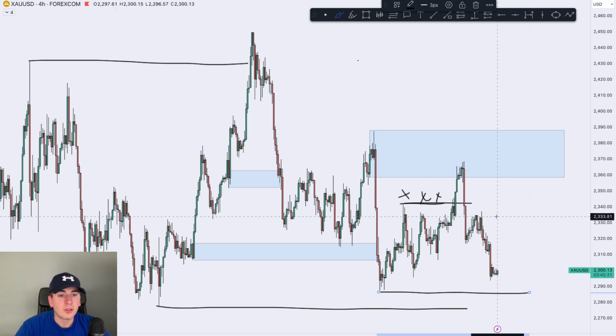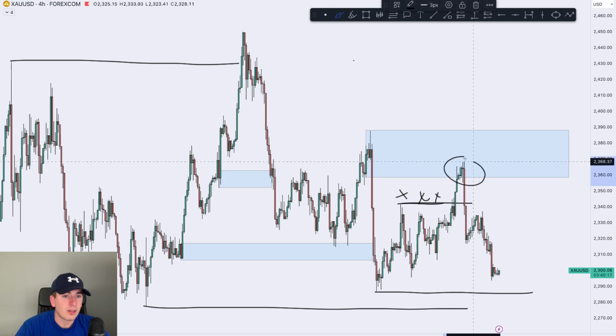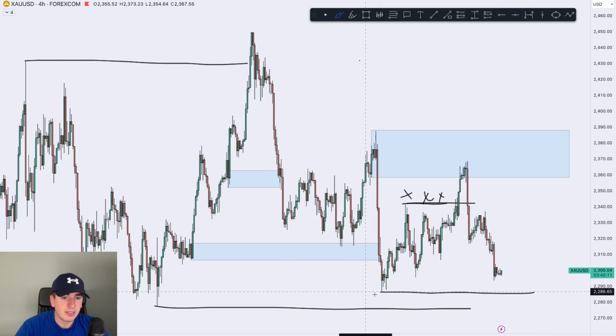2286. So we grabbed the liquidity, we moved in towards this buy before the sell, and then from there we crashed down lower. So good to see, and now still looking for further downside to at least take out that low of 2286.